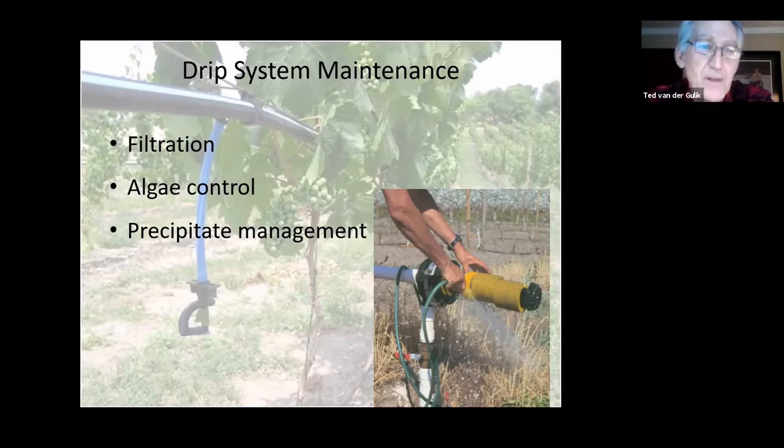If there's no other questions, we'll move on to the part about operating and managing a drip system. The first thing is about maintaining your system and making sure that it doesn't get clogged up. So I'm going to talk about filtration, algae control, and managing precipitates that could form.